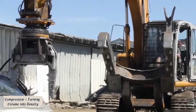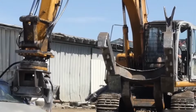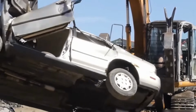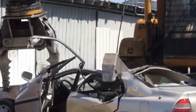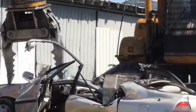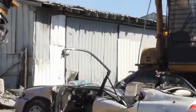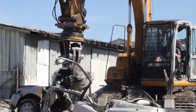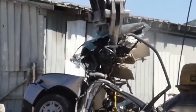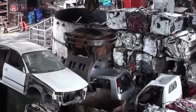Now comes the process that transforms bulk into precision. Gigantic hydraulic presses compress entire car bodies with up to 200 tons of force. A 4-meter-long vehicle is flattened into a compact cube of steel in just seconds. This shape is perfect for storage and transport. Dense metal blocks resist rust and save space.